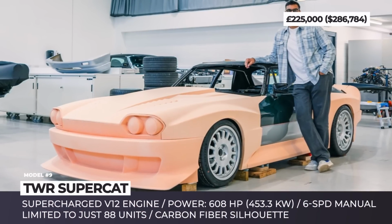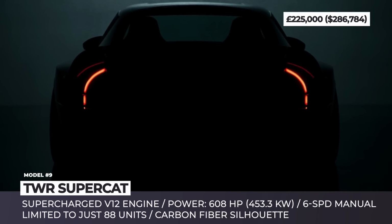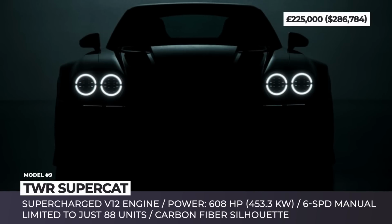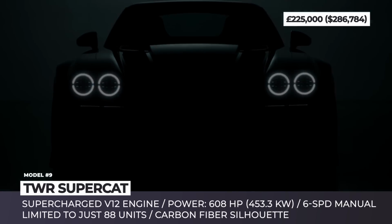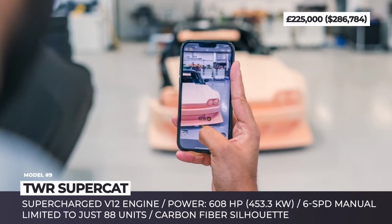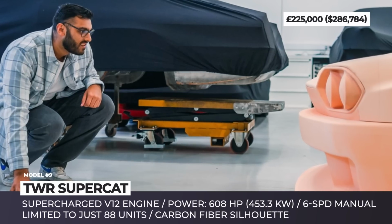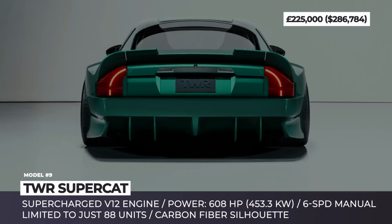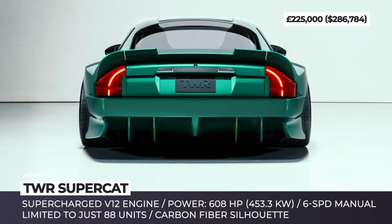TWR Supercat. Automotive history has a lot of heartwarming stories, and it seems that we're witnessing the beginning of yet another one, the TWR Supercat. It's a gorgeous retro grand tourer that is set to revive a once popular British brand. It is reported that the son of the original company's founder has been working tirelessly and putting together a team that will present to the world a lineup of bespoke performance cars that will put to use the best automotive technology and craftsmanship to give you a proper analog driving sensation.